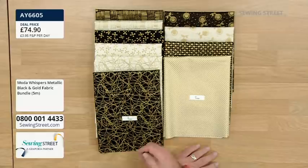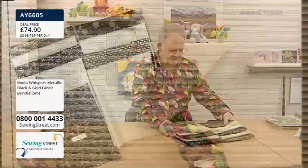Nine left of those. We had more of the gold to start with. There's nine of those left. Right-o, let's do them. Oh yeah, Hayley would make a quilt out of that. Oh, I don't know if I'd go vanilla, because vanilla's a bit yellower than that, I'd say. Oh, I don't know now.